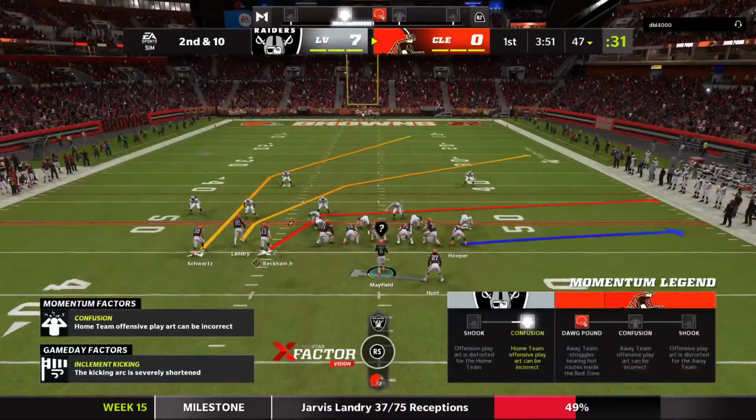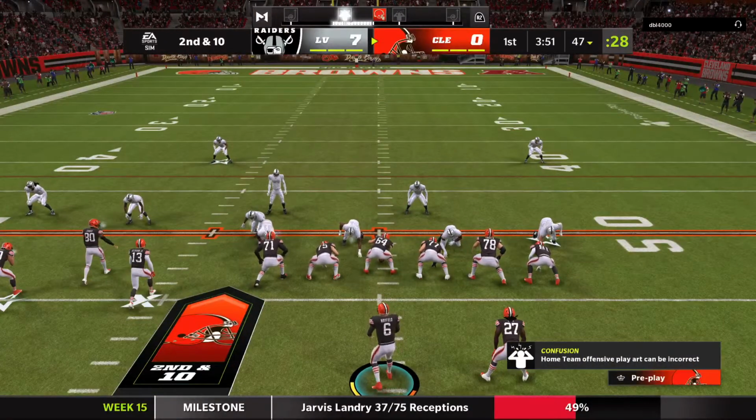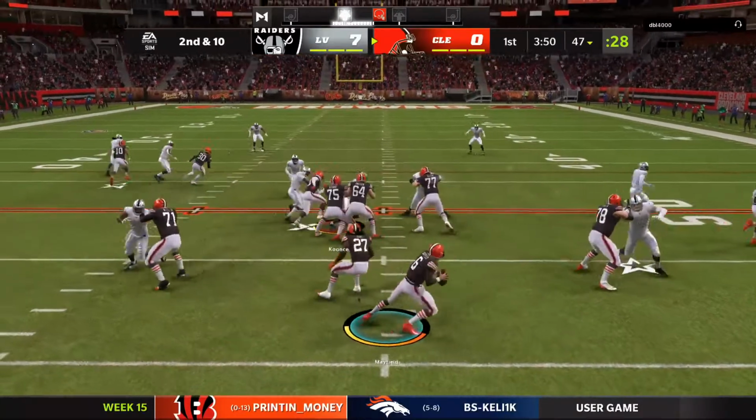Second and 10, a very chilly day here, but no snow. And I've got to say, if it's going to be this cold, I want snow.